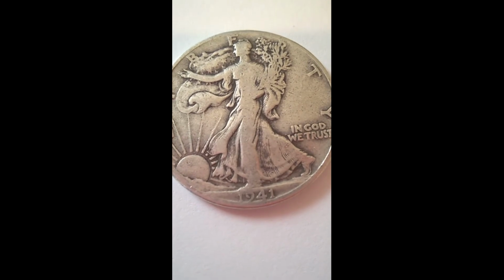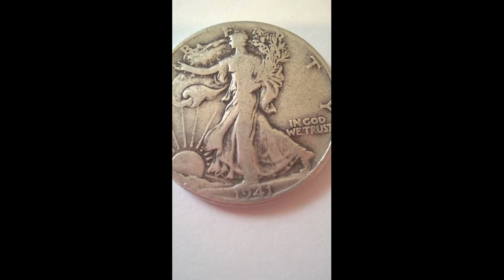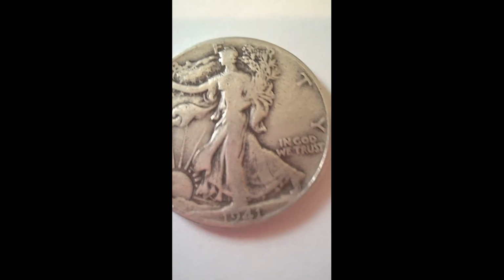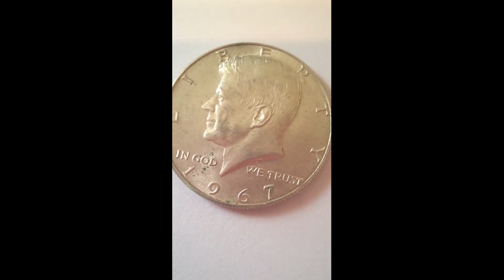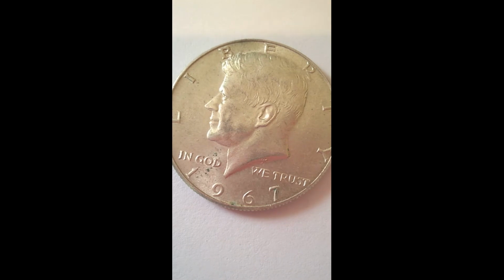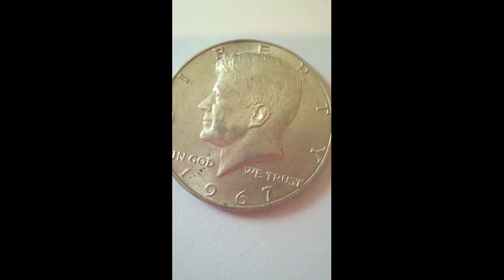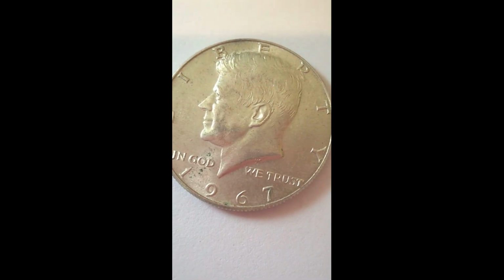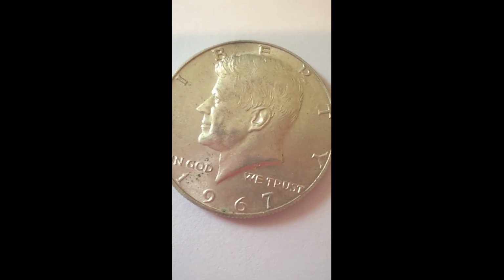Here we go, we're at the half dollars now, 1941 Walker. And yes, you will never see the Philadelphia P mint mark anywhere on the Walker half dollars. You won't see the P Philadelphia mint mark on any of the 60s silver half dollars. This is a 67. So it is 40% silver, but yes, you will never see the Philadelphia P mint mark on them.